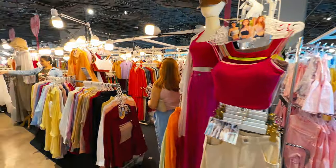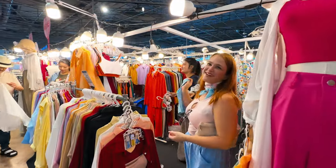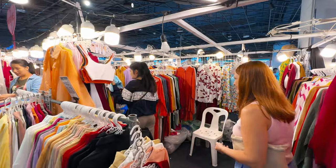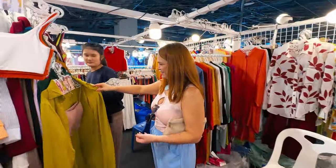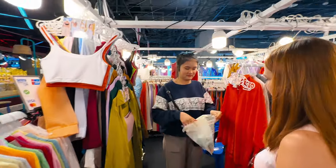150. So as you can see, she's trying to get Irina to buy it. Okay, 160. She got her for 160. So Irina wanted 150. She got her for 160. So she got 10 baht more.